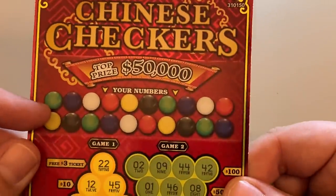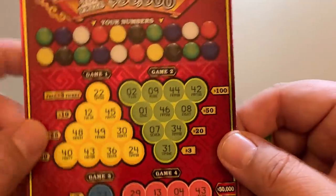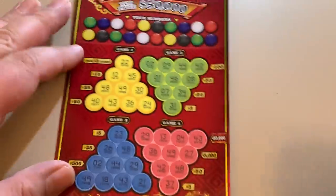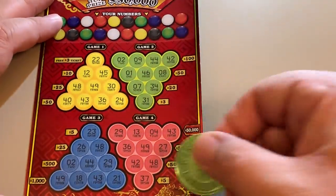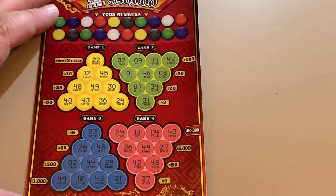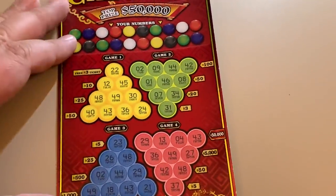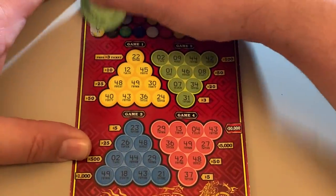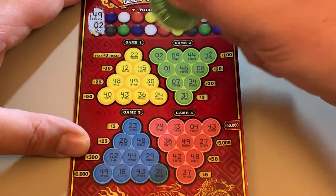All right. On the next one, Chinese Checkers. We're gonna scratch these numbers and scratch off the matching numbers down here. And each little row is a prize. So even if you just get the one on each of these, it wins something. All right. 49 and 2.